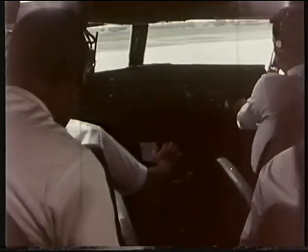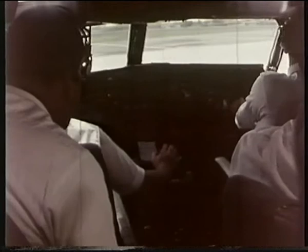984, turning final, 31 right. American 984, cleared to land on white 31 right. Braniff 162, do you see the Electra? Yeah, we got him over Fair Park. Okay.